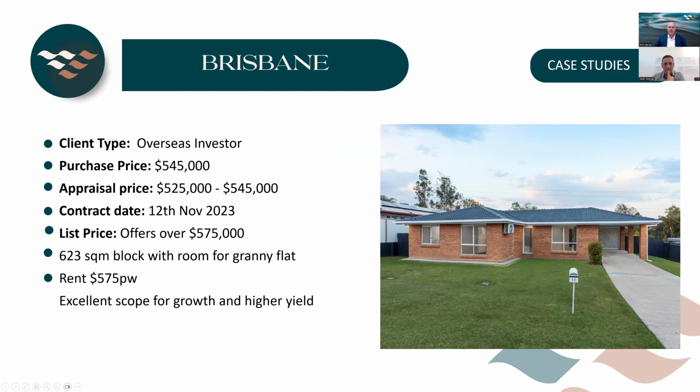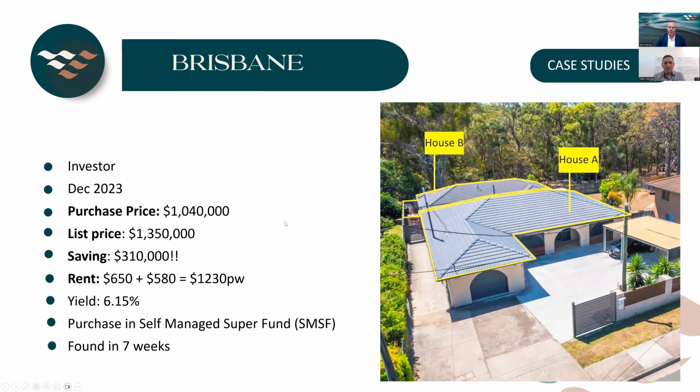This is one we bought in Brisbane, in the Logan area. It's got room for a granny flat, a really good size block, 623 square meters. It doesn't have the flat yet, but it's something that the investor is going to look to put on there. So again, if you're looking at a price point where you can't afford Sydney, Brisbane certainly offers some opportunities, as does Melbourne.